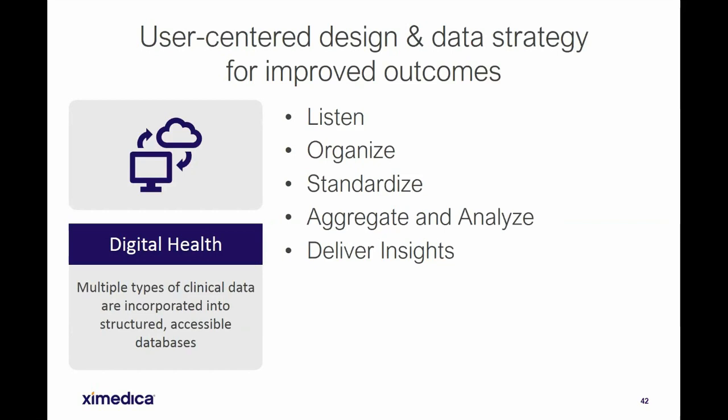Then we standardize. We standardize all the user-centered aspects of it, and we standardize all the integration aspects of it. We aggregate and analyze the data. We determine if it's going to be collected on site or in the cloud, and we present the results in dashboards. And then finally, we use all this to deliver insights, clinical insights, predictive models, and ultimately increase utilization and improve outcomes for our devices.